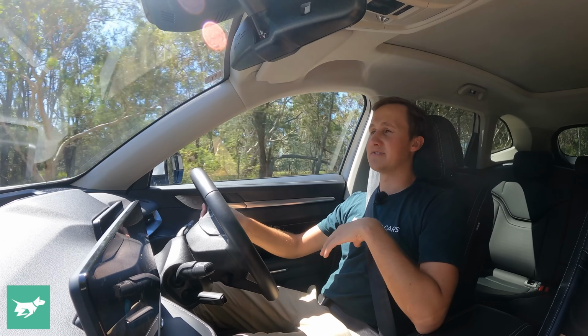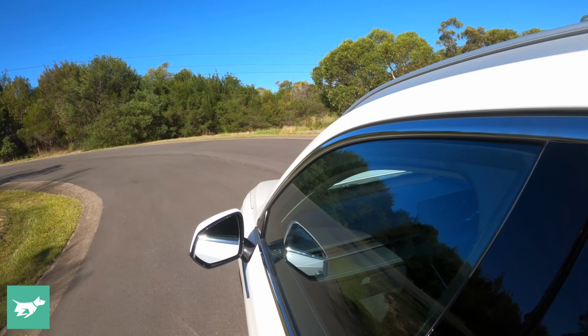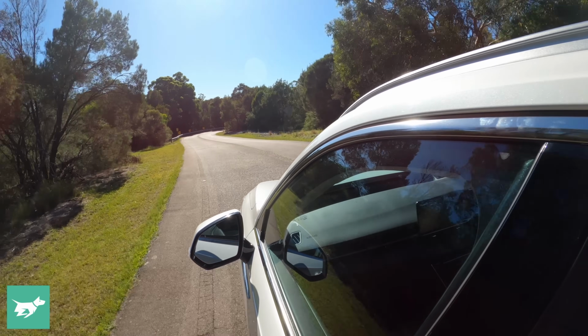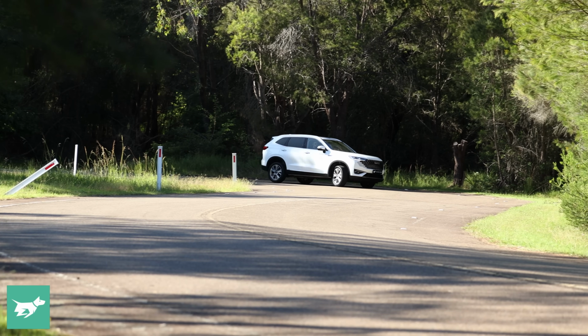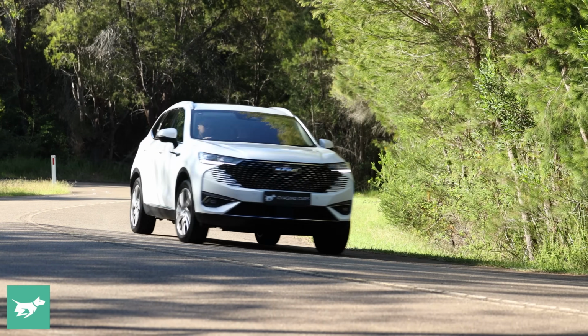Haval's full suite of safety systems also comes standard in this H6 Ultra, and the inclusions are basically exactly the same as that X-Trail. There's adaptive cruise control, blind spot monitoring, lane keep assist, but like the rest of the car, it just doesn't feel as refined in these systems.